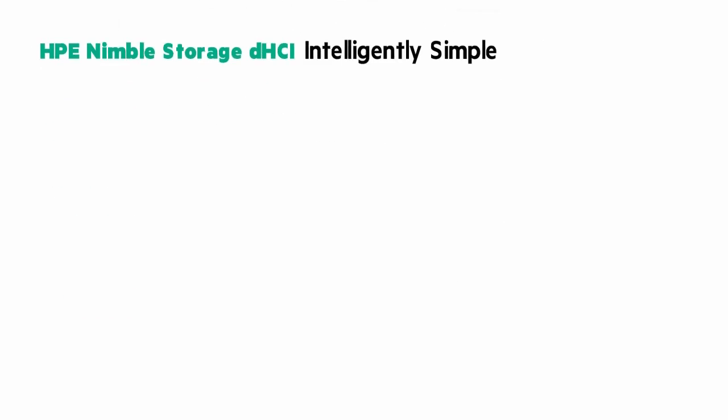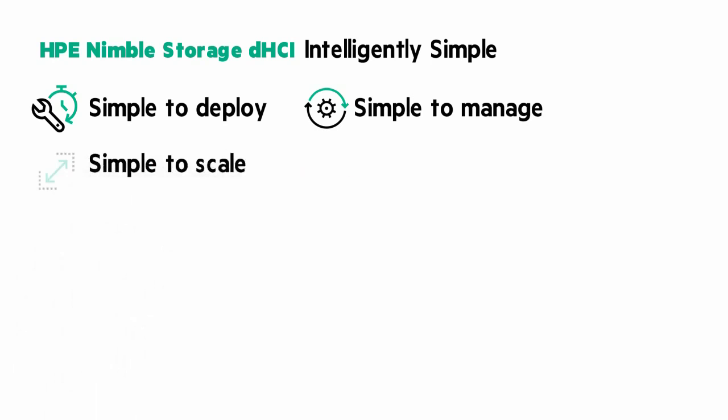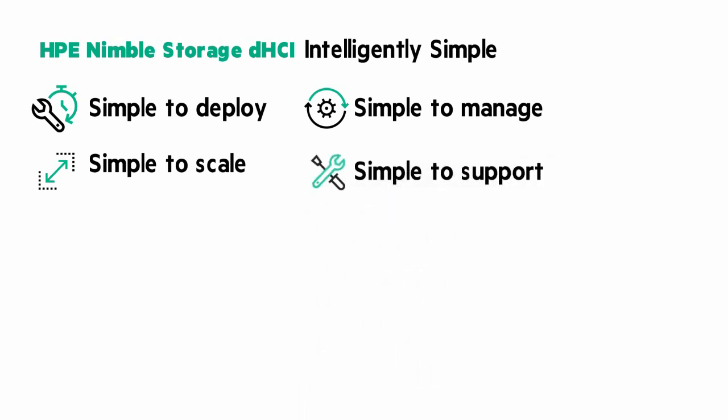When it comes to active management, HPE Nimble dHCI is as simple as HCI. As we have extended hyperconverged control to this integrated system, we've made it simple to deploy, manage, scale, and support. It's simple to deploy, 15 minutes from rack to apps with server and storage automation. It's simple to manage, VM-centric data services and resource management. It's simple to scale. Auto-discovers new resources and transparently upgrades. It's simple to support, predictive support automation and problem prevention.